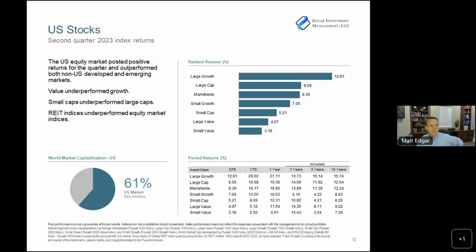So let's talk a little bit about US stocks and where the returns were coming from. As we've already talked about, US equities posted very positive returns for the quarter, outperforming developed, outperforming emerging. Growth was our big winner in Q2. Growth stocks are those sort of high-flying stocks. They usually don't pay dividends. They have high multiples. Think of your technology stocks like NVIDIA, Apple, Google, Amazon. Those tend to be your growth stocks. Your value stocks are more sort of your utilities, your AT&T, your Verizon. Growth outperformed value for the quarter.